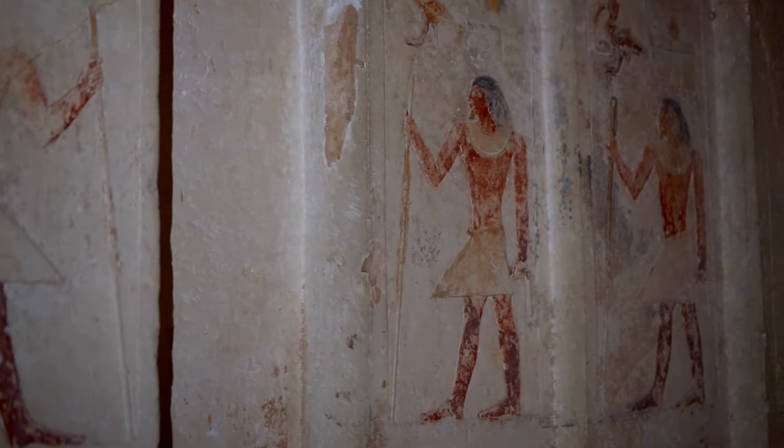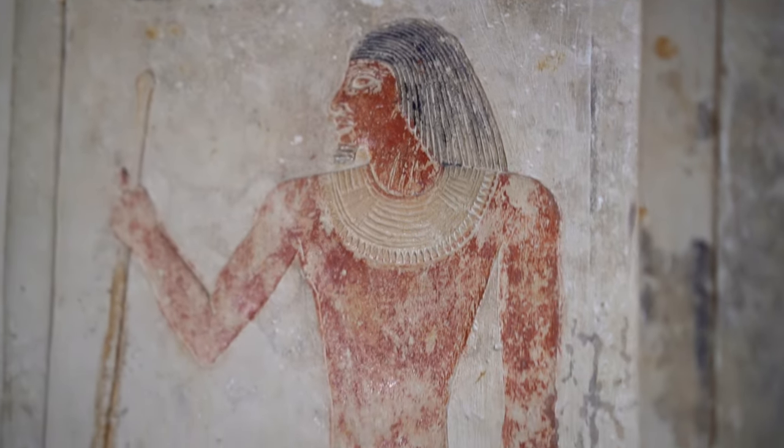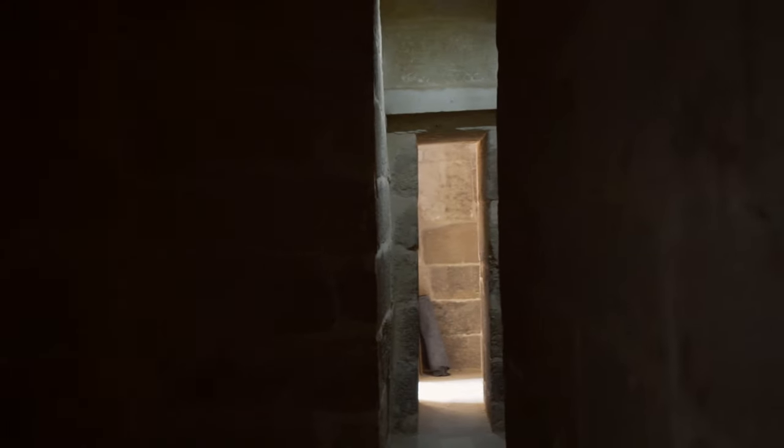May the king and Anubis grant an invocation offering of bread and beer to him in the necropolis as daily rations every day. May Anubis, lord of the sacred land, grant his burial in the necropolis and a very happy old age as to one who is deserving. May Osiris, lord of Busiris, grant his burial in the necropolis city in the western desert.